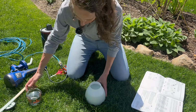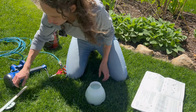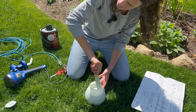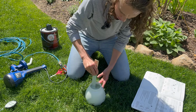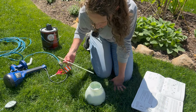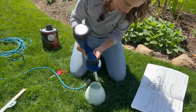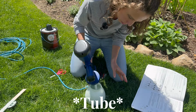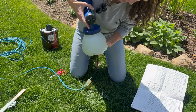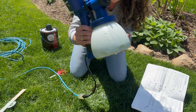Probably good, and then I'm just gonna add a little bit of water, and that just helps it to not get clogged up in the sprayer, from what I understand. I'm already making a mess. So this paint sprayer is not gonna look new anymore. I'm gonna just put this little nozzle down in and attach the bottom part here. Okay, let's see if it works.